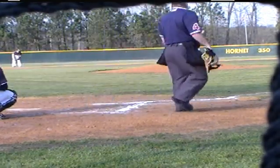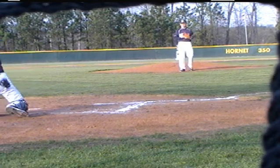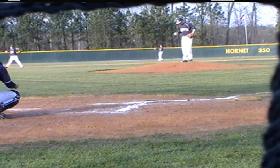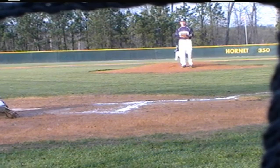So now we're looking at North Paulding in the field, and that'll be Greg Benz in left field, Travis Copeland at second, Zach Cummings in center, Taylor Boyle in right, Anthony Crawford at first base.